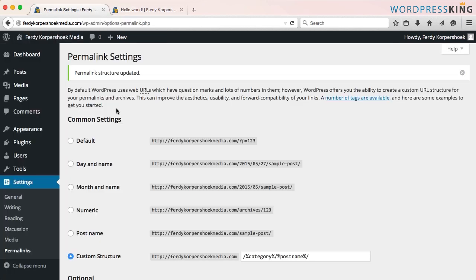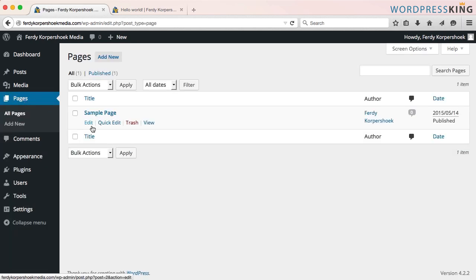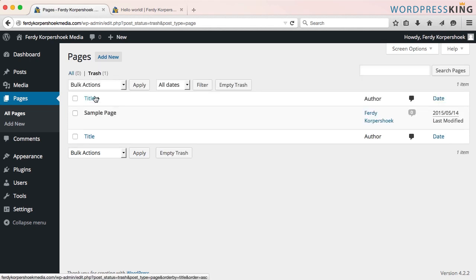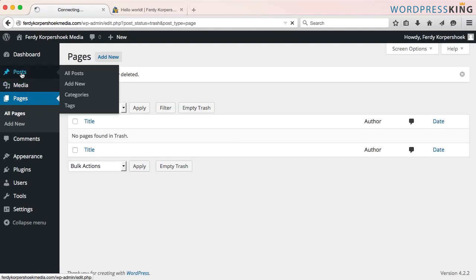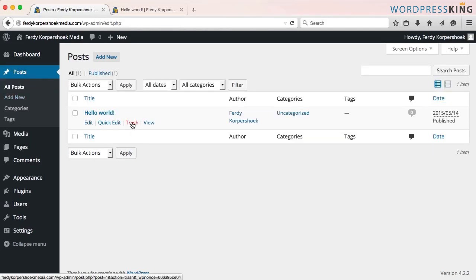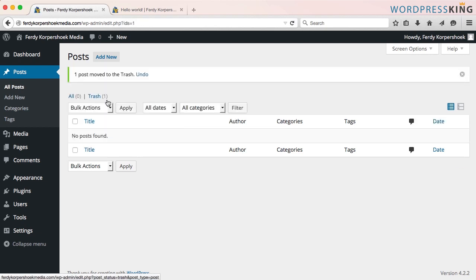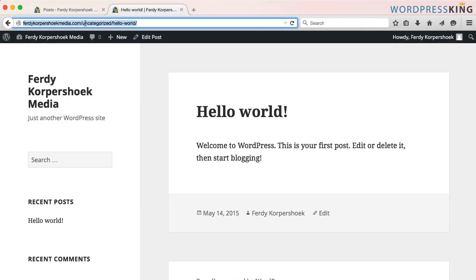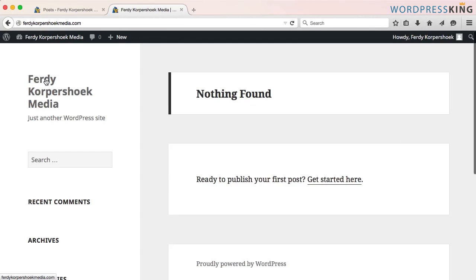So, the next thing we will do, we will create some pages. And what I like to do, there's a sample page, I like to put it in the trash. And then I go to the trash over here. And I want to delete it permanently. The same goes for posts. There's a post. I want to put it into the trash. And if I go to the trash, I want to delete it permanently. So if I go to the home page, it looks like this, nothing found. No problem, we are going to create something really beautiful.